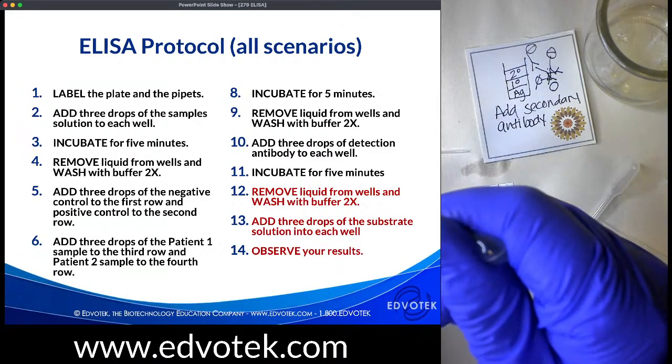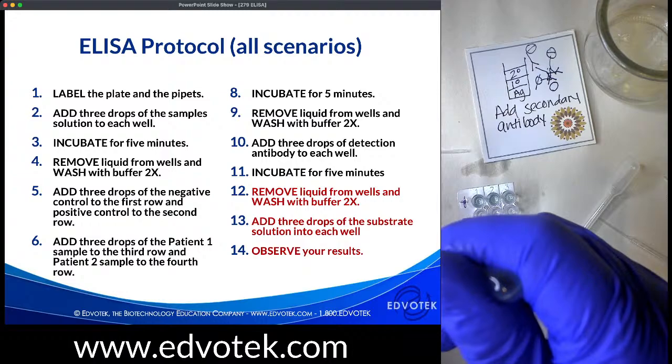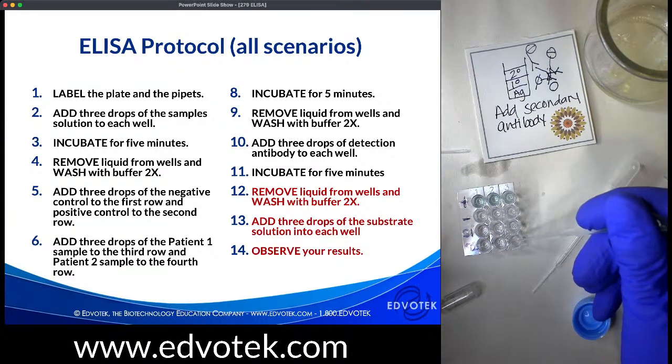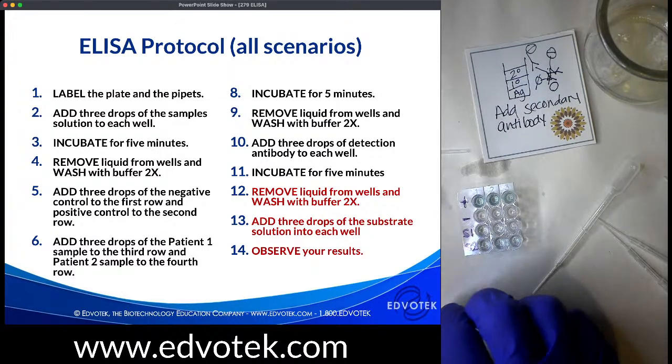So if you're using these reagents, the primary antibody and the antigens can be reconstituted pretty early. Your secondary antibody and your ABTS solutions, you're really going to want to use within 24 hours of prep.